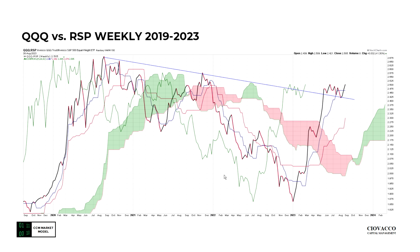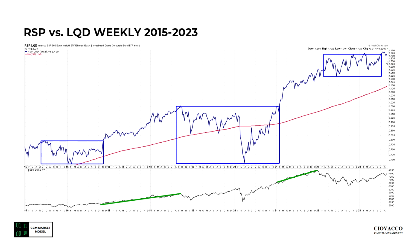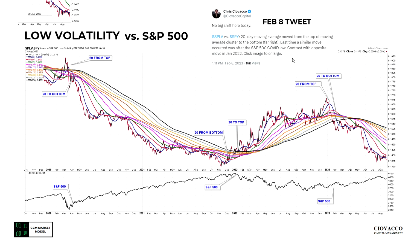It could check none of them back here. Trying to make a constructive turn. It's not just XLK. RSPT is a laggard down here. Even the laggard has a very constructive bullish breakout, improving trend look. You can pause your video player.